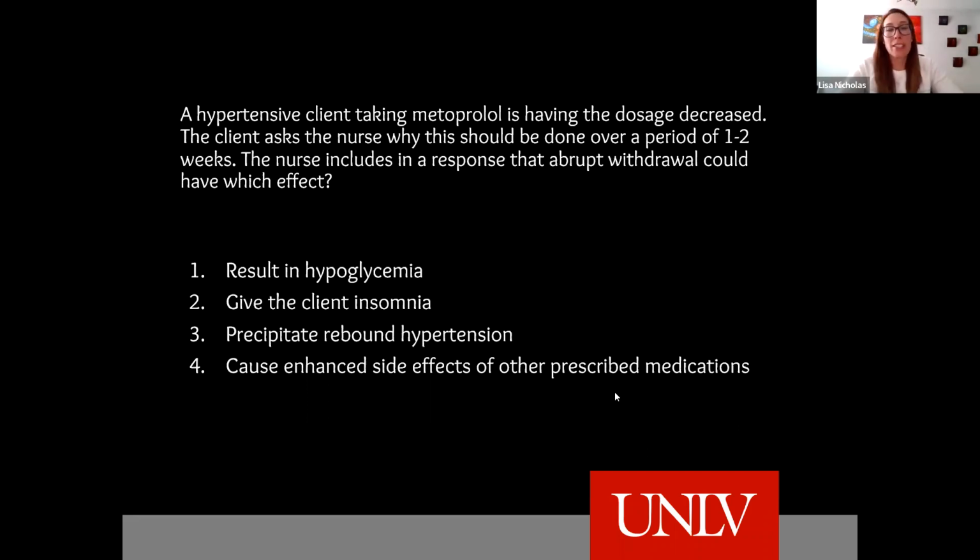Okay, so if we want to identify what this medication is, first to help us, we use part of the word metoprolol, and an "-olol" is a beta blocker. And so we know that's used for the management of hypertension, which we can maybe assume from the context of the question, but I never like to assume. So if we're using this medication to help treat and manage a patient's hypertension, we shouldn't just stop it immediately, because that could actually cause number 3, rebound hypertension.